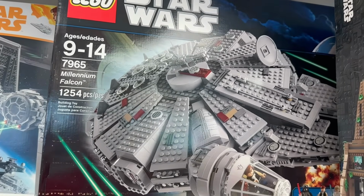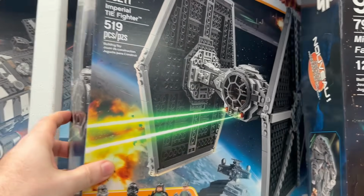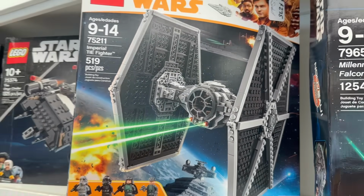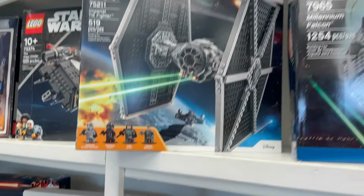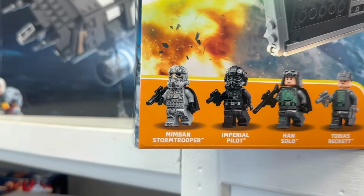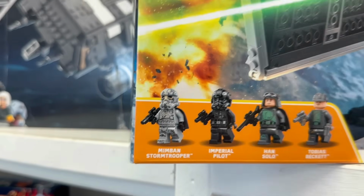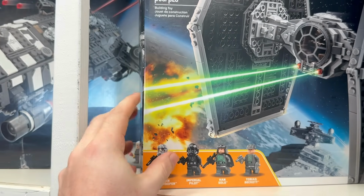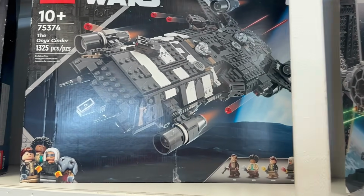Here we have another Millennium Falcon. Can't have enough Millennium Falcons. Right here, oh, this is one of my favorite Star Wars sets ever. I think this Imperial TIE Fighter might just be the best one. And of course, you get some pretty sweet minifigures, including the very elusive, highly desired, extremely valuable Mimban Stormtrooper, which I'm lucky enough to have a few of, but now they are so expensive just on its own.